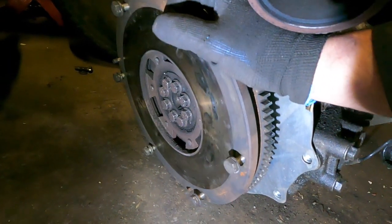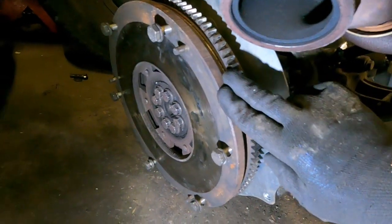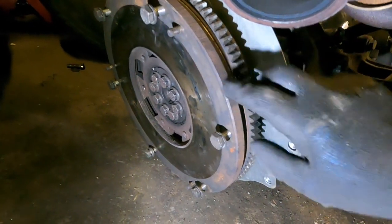Right, so just as an addendum here, this is a dual mass flywheel, which is a cushioning effect. You can see that there, that's almost knackered. Usually they'll get replaced when you do a clutch.